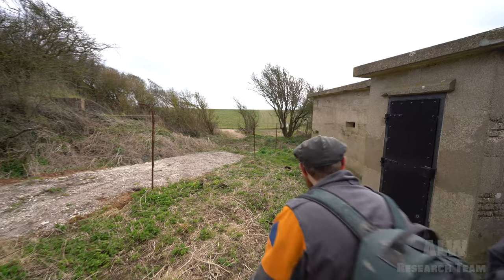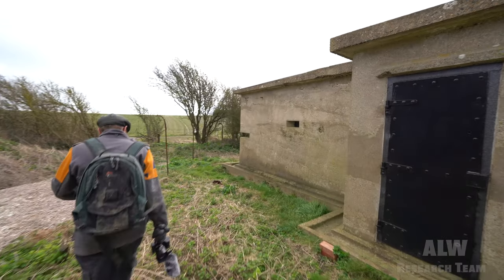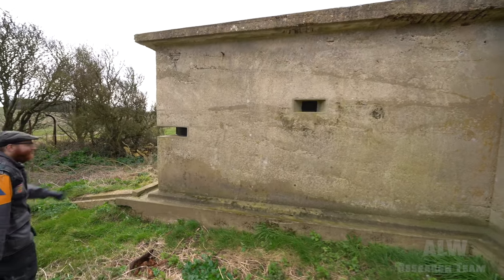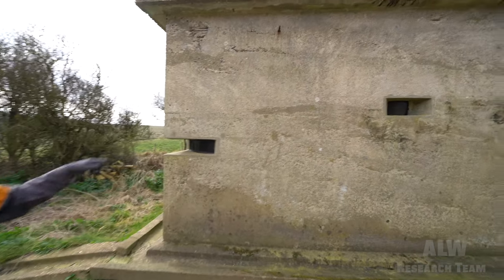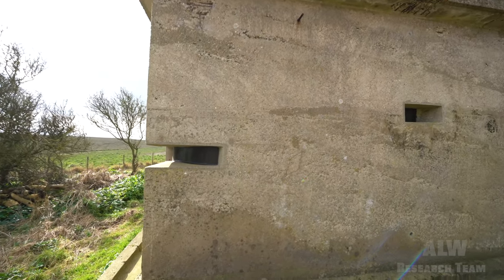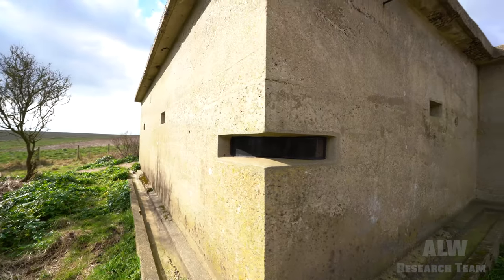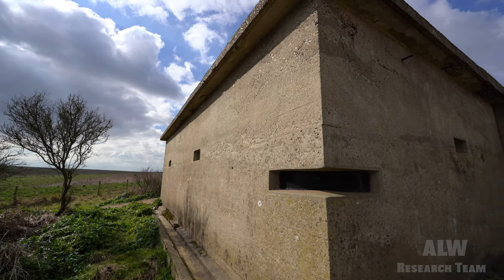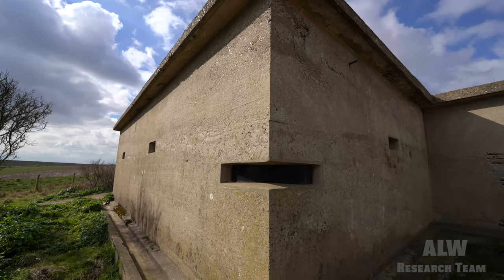Pillbox open. Back one side. Here on these. Yeah, the slits, they've sealed them up to stop them getting vandalised. But yeah, they're sort of restoring it, but these openings. Is it raining a lot? I don't know. Yeah, interesting. That's a different layout, I've not seen that before.